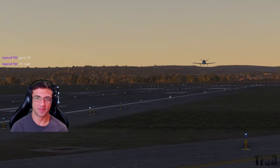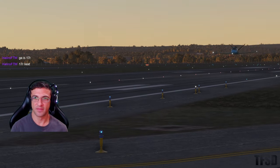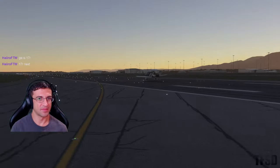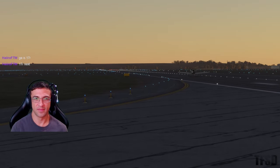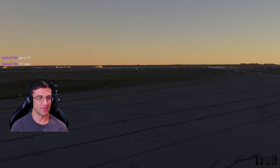Spring Tower, SkyBlue 1077 is 7.5, 17 left. SkyBlue Radio 1077, Springs Tower, good evening. Wind 1405, runway 17 left, clear to land. Copy the wind, clear to land. SkyBlue Radio 1077, confirm runway 17 left, clear to land. Correction, 17 left, clear to land.